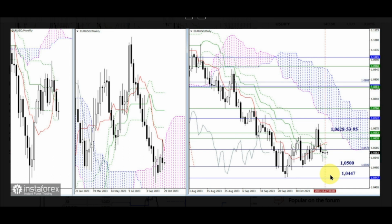As for the bulls, they need to break through the weekly resistance at 1.0628 and 1.0653 and update the previous high of 1.0695. Afterward, they can focus on the area between 1.0722 and 1.0766, which combines levels from all their higher timeframes, including daily, weekly, and monthly.